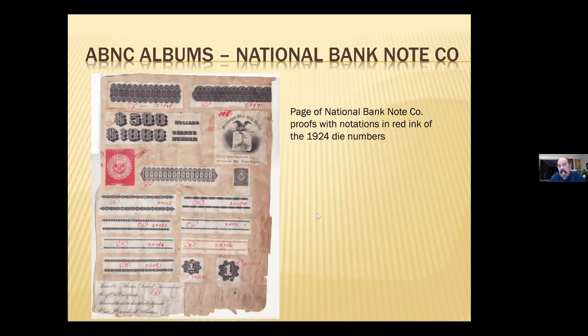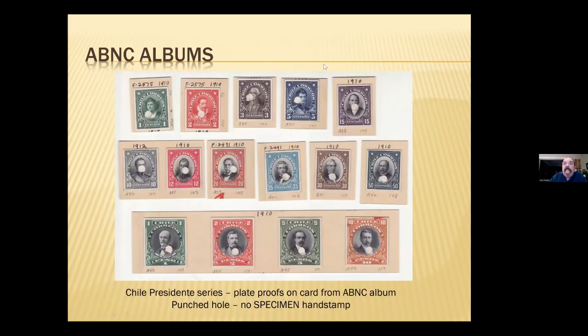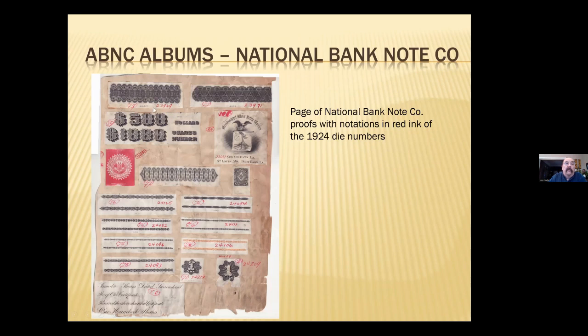So, American Banknote albums. Okay. Unfortunately, many of these albums have been broken up. And this is a page of National Banknote Company, of one of their albums, which with the merger in 1879 became owned by American Banknote Company. And you can see what happened in 1924. They took this album and they, in a red pen, marked the new die number on it. It appears that everything they had on hand that they could renumber, they marked in the book what the number is. Now, I have no idea what the number in circle is referring to at all. I just have no idea.